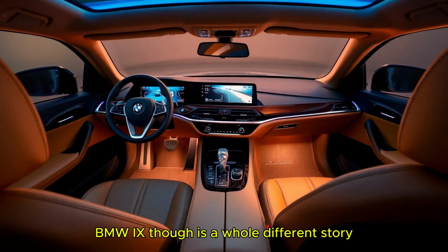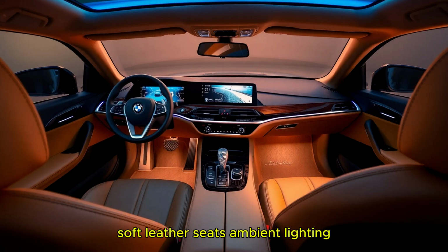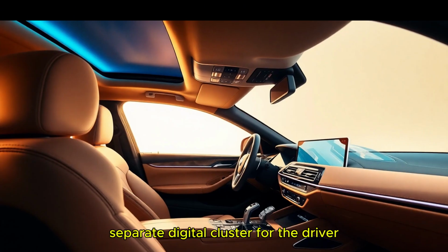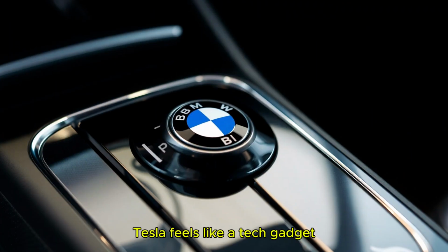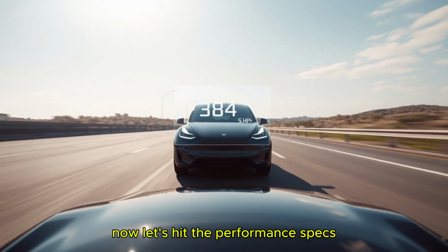BMW iX, though, is a whole different story. Soft leather seats, ambient lighting, big curved display, separate digital cluster for the driver, crystal glass gear selector. It feels like a high-end lounge on wheels. If I had to describe them in one line, Tesla feels like a tech gadget, BMW feels like a luxury lounge. Now let's hit the performance specs.